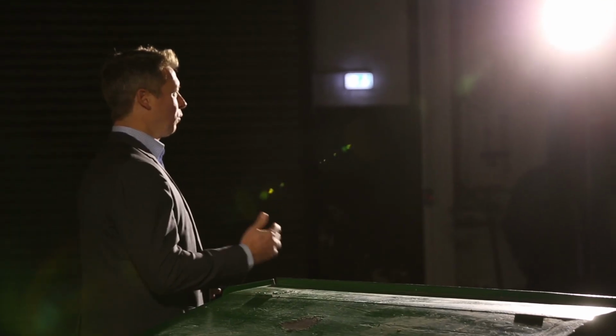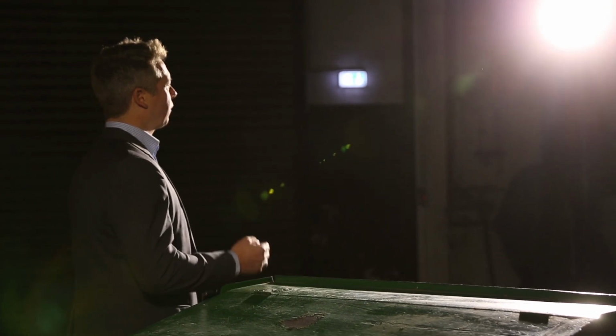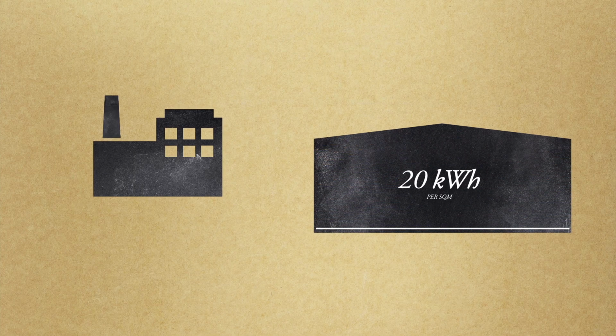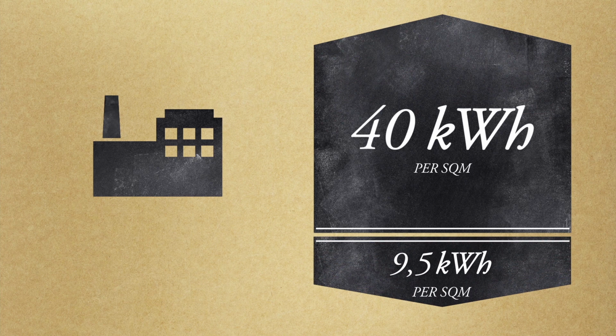Many leather manufacturers do not know how much energy is actually needed to produce leather. Burning fuel oil or coal emits a lot of CO2. The machines are often outdated, meaning that they require more energy anyway. In many tanneries, normal energy consumption is 40 kilowatt hours per square meter of leather. Tanneries can save a lot of energy.